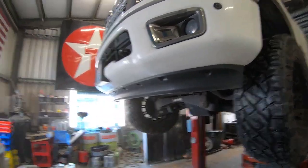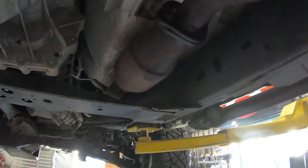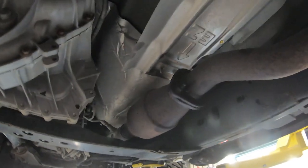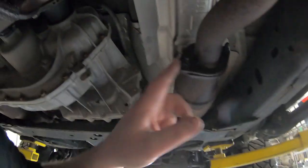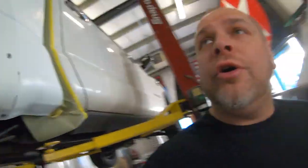You can see here we already got it up on the lift. I got it ready. I took some PB Blaster and crawled up under here, and right after the catalytic converters, I sprayed down the hardware in hopes that it'll come a little bit looser, easier, I guess, when Mikey's messing with it tomorrow. The rest of it's all going to be cut out, so we'll just break these bolts loose and start bolting the new kit on. And as soon as that's complete, we'll lower it down.